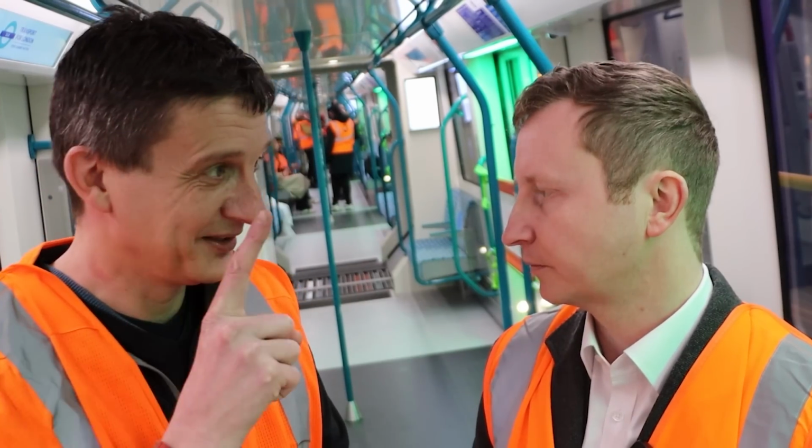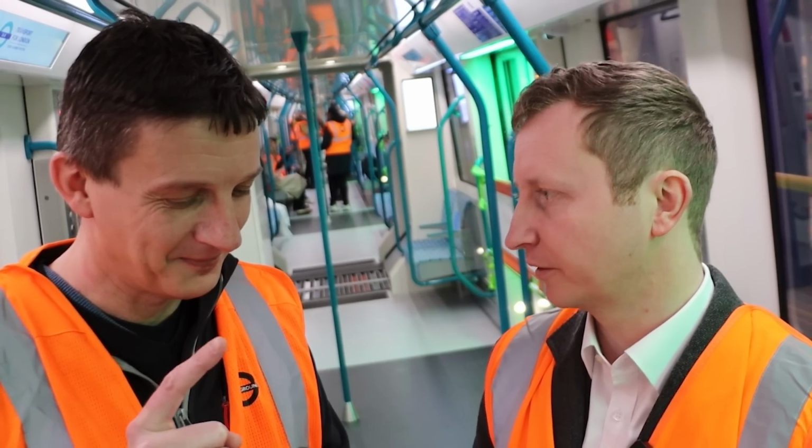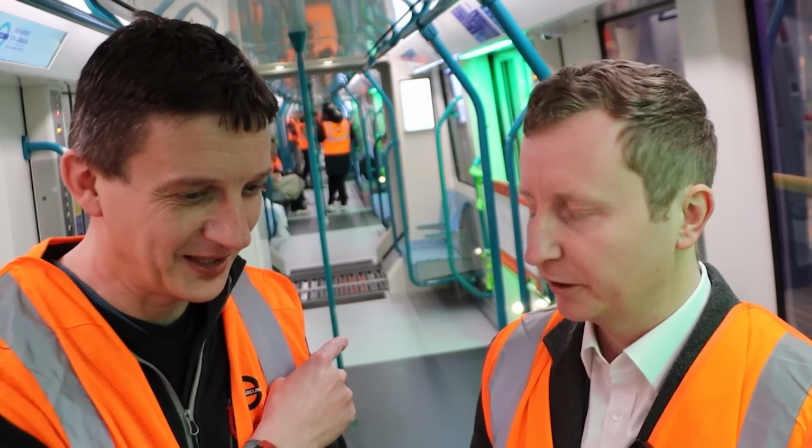Is there aircon? Fully air conditioned. Is there Wi-Fi? No Wi-Fi because we're above ground for most of the journey. But there is USB charging, USB chargers throughout the train.